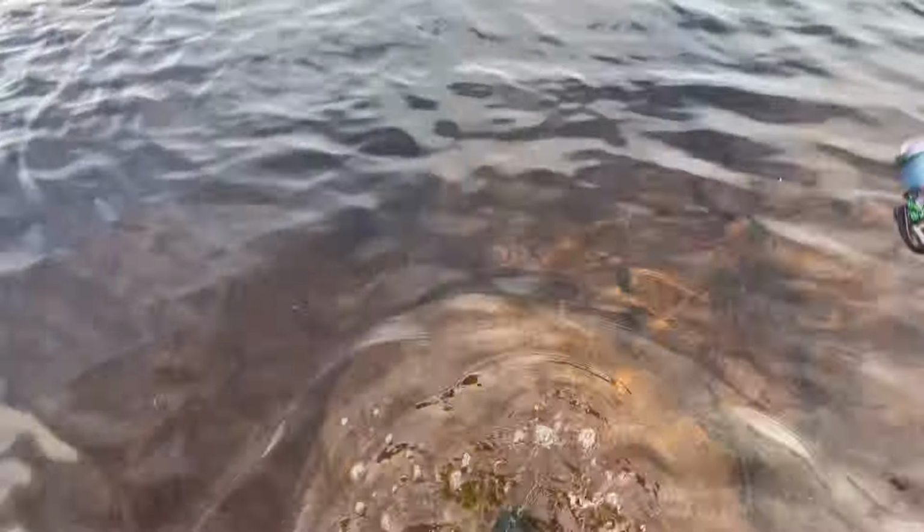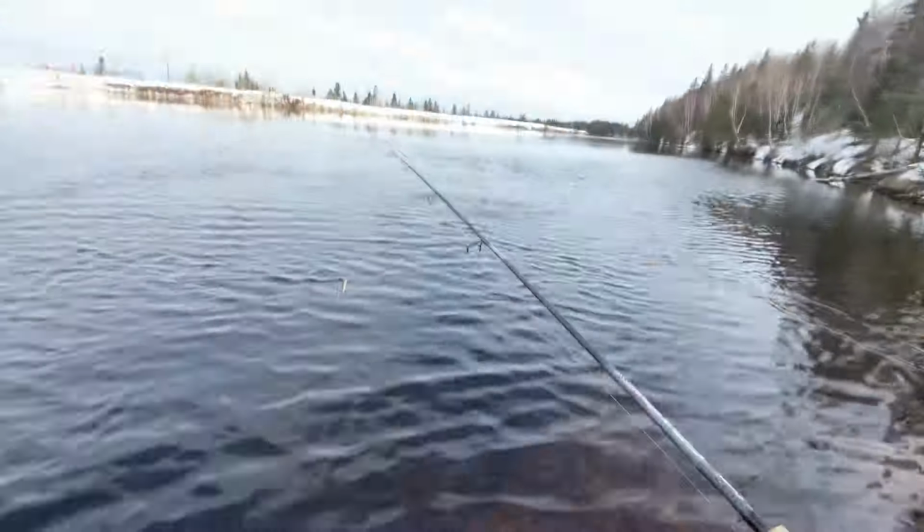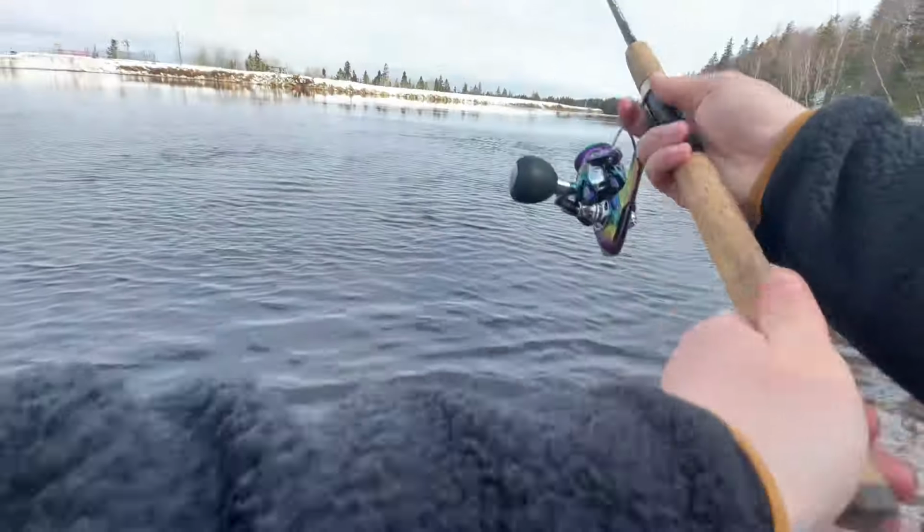I was out on that rock yesterday. I'm gonna try to get back out there. I'm gonna do it. Okay. First cast. See if we can find the fish.